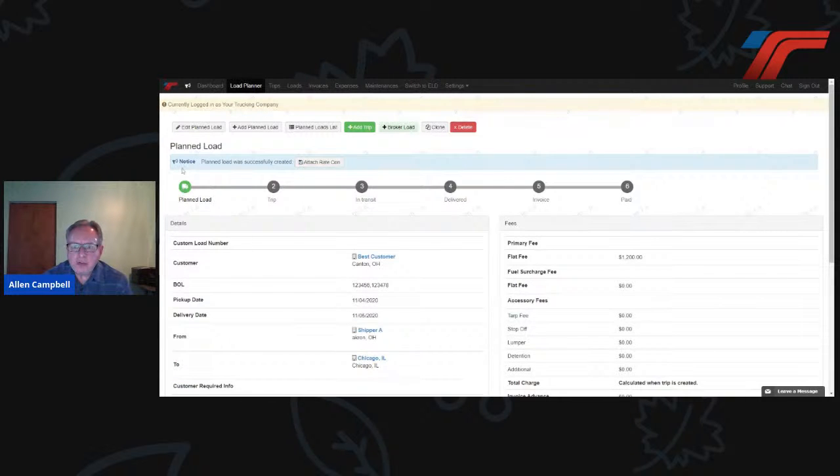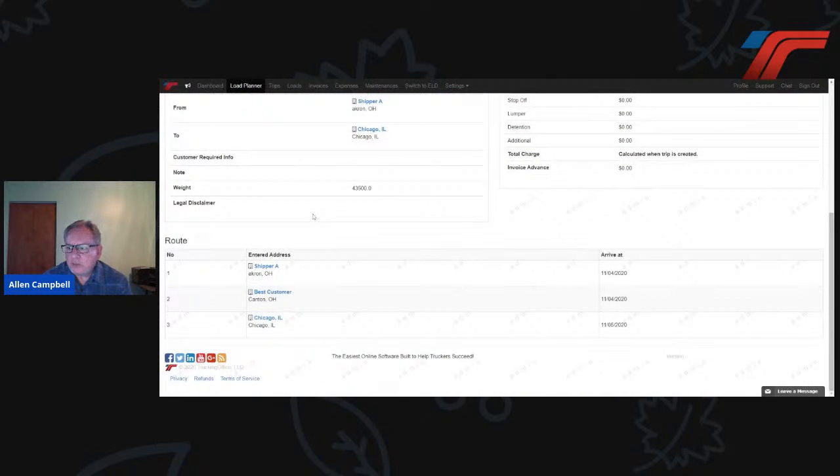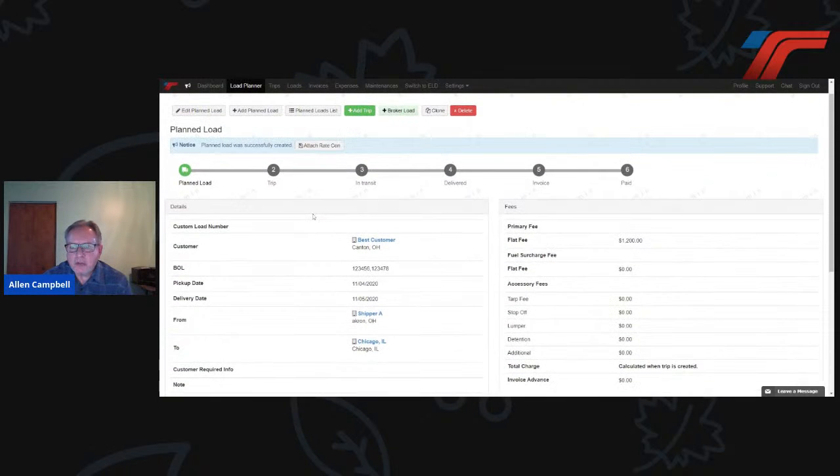There you go. So it's saved over here as a planned load in our roadmap of the process here. It says it was created successfully. You can attach the rate con right now if you want to. It'll save it in there for later when you're ready to invoice and do the send via email. It'll be already in there. So now that you have all the information in, you might as well go ahead. You probably have the rate con in your hand. Go ahead and just scan it in with your printer and attach it.